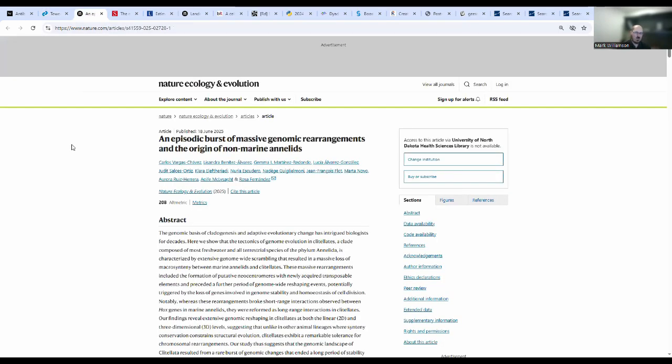All right, let's turn our attention to the stars, or at least the cosmos, with the article An Episodic Burst of Massive Genomic Rearrangements and the Origin of Non-Marine Annelids. I jumped the gun there. Actually, we're sticking with worms. We'll look at the stars in a moment.